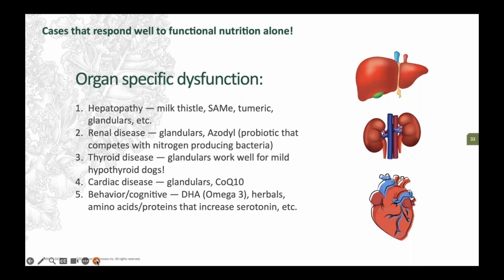And then my very last slide, and a lot of you have probably heard about this too, is hepatopathy. Milk thistle and SAMe, we sometimes use separately. Together, that's basically Denamarin. Most clinics carry that. Turmeric is a great anti-inflammatory to the liver. And then glandulars. Again, the glandulars from Standard Process are specifically the amino acids and proteins that support those cells to repair. And we know the liver wants to repair, so why not give it the tools to do it?